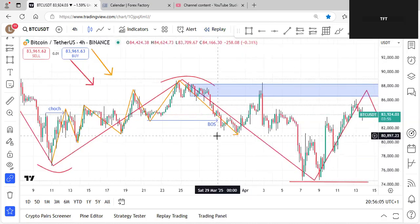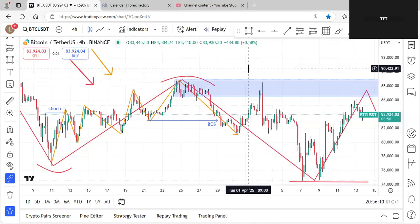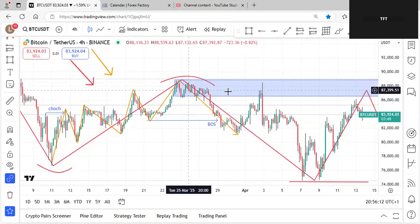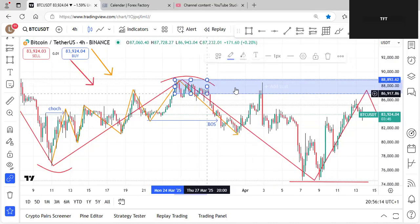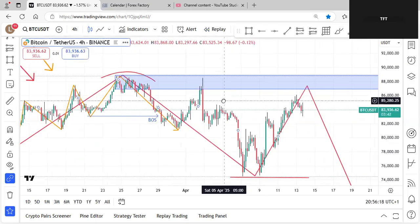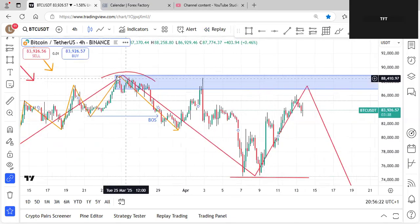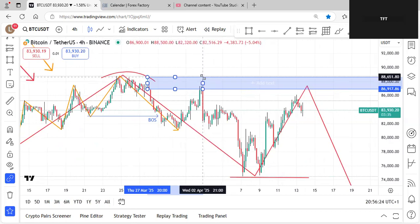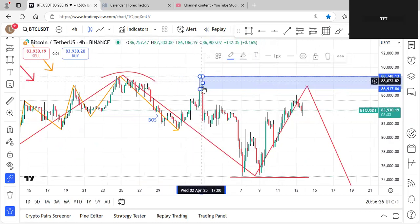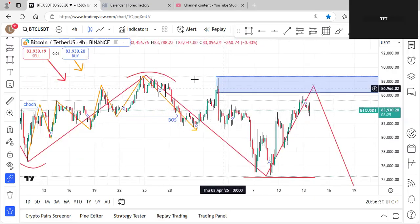I'll continue drawing the structures. Obviously this doesn't take the high, so top 25%, I'd have been looking for something to be mitigated in there, and then yeah, obviously I'm hoping that we'll maybe get that somewhere in this, on what I posted yesterday about Bitcoin. So we get a good 1 minute break of structure in this.